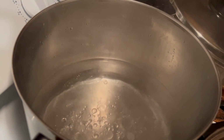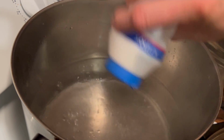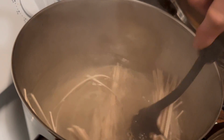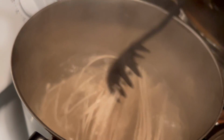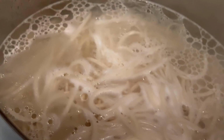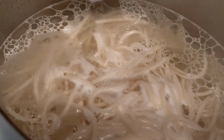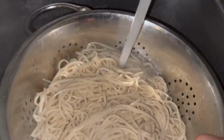Put 2 or 3 tablespoons of cooking oil, such as peanut oil, into the boiling water. Add about a tablespoon of salt. I like to use sea salt. I'm using the Farkay brand of Chinese noodles, so they only take about 5 minutes to cook. You can use any kind of Chinese noodles for this recipe, such as chow mein noodles or the yi mein, which is the long life noodles. Rinse the noodles in cold water and then let the noodles dry.